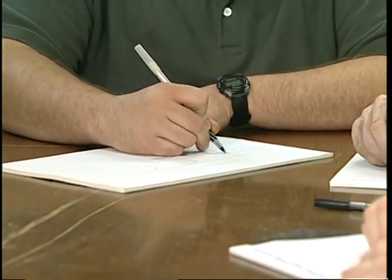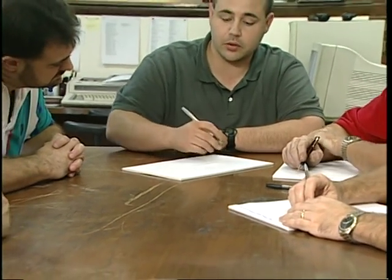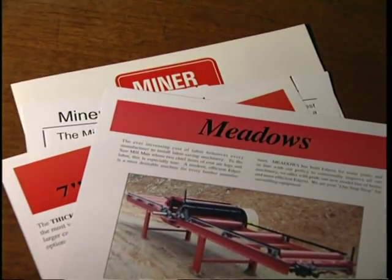We'll ask you many questions about your existing sawmill operation or what you intend to do in your new facility. We will then recommend the right edger for the types of wood you cut, the size of wood you cut, and your production speed. No other manufacturer in the country offers as many different edger products and options as Meadows.